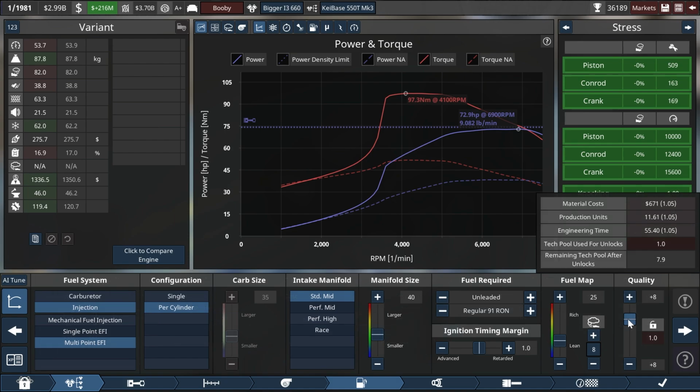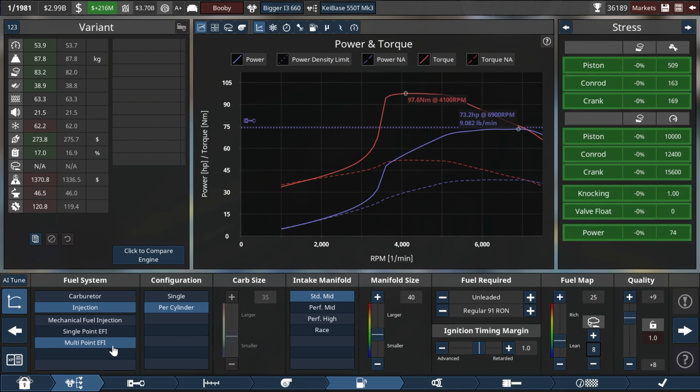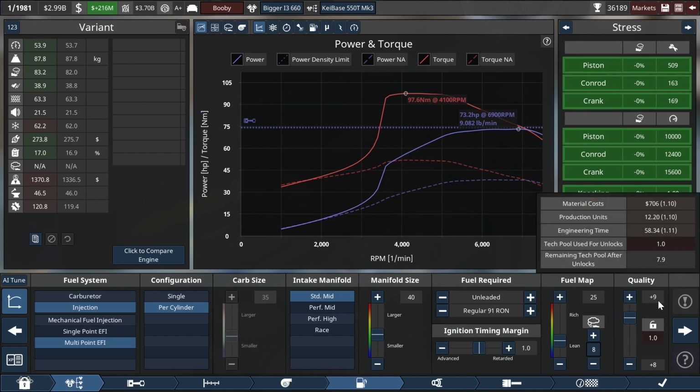Okay, let's just put another point into fuel system. That's nice. Plus 9 MPFI in, well, 1986 then. But yeah, that's proper quality. Are we going to hit plus 15 on this? I've never done that in a normal playthrough. That would be interesting to see if we could accomplish it.